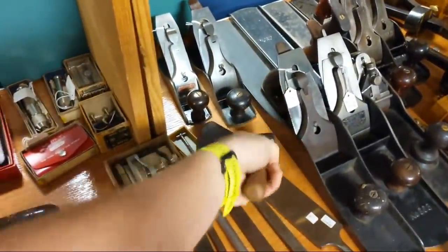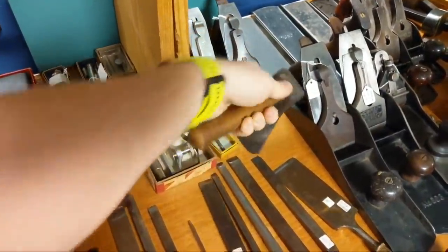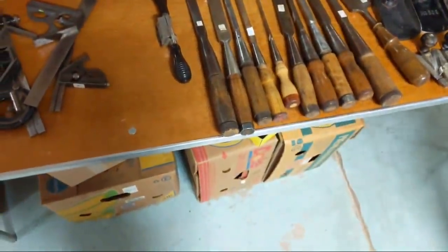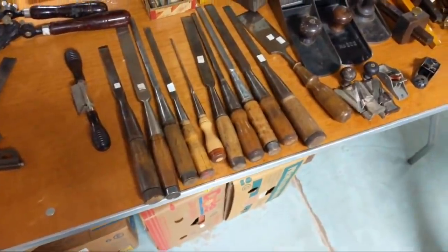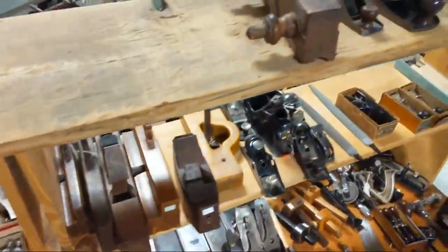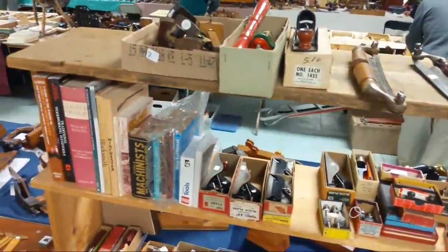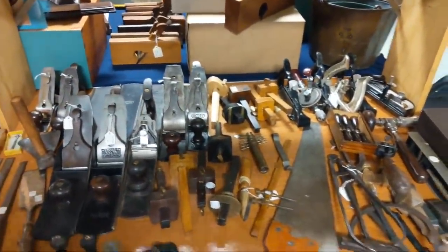Lots of cute little adzes. That is pretty. Some mortising chisels and others. A couple bedrocks. There's a 608. Sorry, let me move up a little bit. And then we've got more stuff up here. Marking gauges.